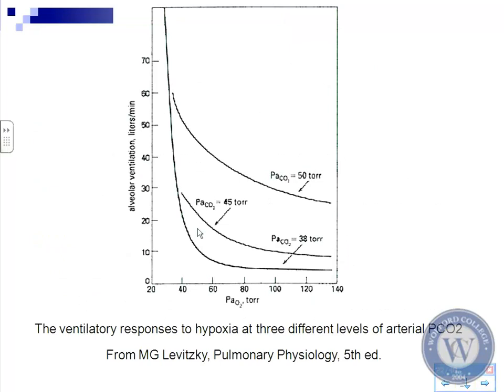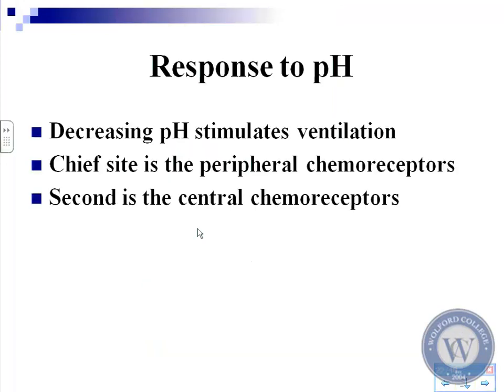This is the graphic representation, what the books all show you, but this is for people who are awake. It shows you that around a PaO2 of 60, all of a sudden the CO2 response curve and the alveolar ventilation rapidly increases. Yes, that's true, but that's for the person who is awake, not somebody who has any kind of neurological damage, or anybody who is under heavy anesthesia or any kind of narcotic.